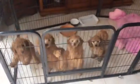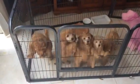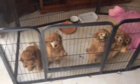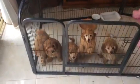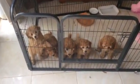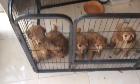Here we have our puppies. They're all starting to go this week. And they've had a nice sleep. They had their lunch. And now they want to come out of their cage. I'll just let them out.